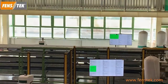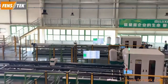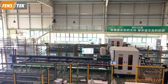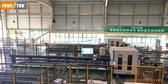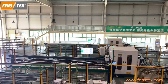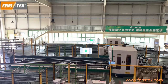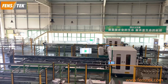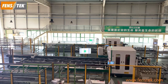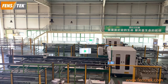This is the reason why we build up this whole production system. We want to show to all of our customers, to all of our homeowners, the latest technology of window manufacturing. Because in the past, for Milux, they are also suffering from labor problems, low productivity problem, low production volume problem, and also very high wastage and damage in the whole manufacturing process.